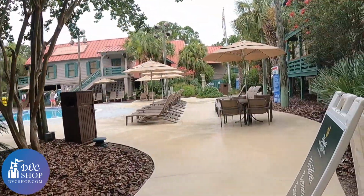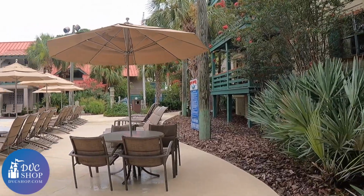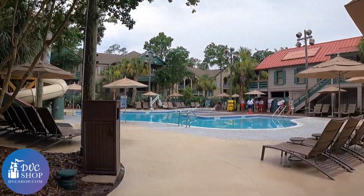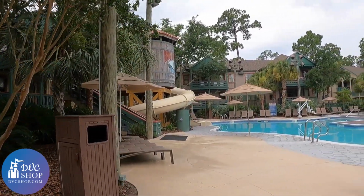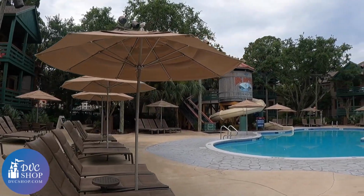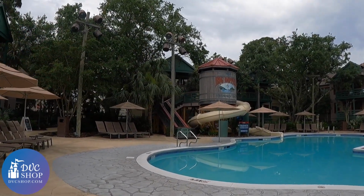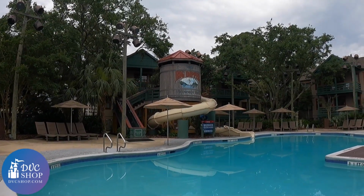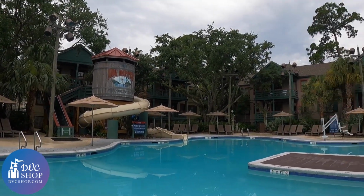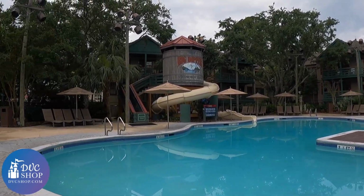During this resort tour, I'm going to show you the pool area at the main resort and then the beach area. First, we're going to take a look at the Big Dipper feature pool. The pool is very spacious. The slide is a lot of fun. There's plenty of seating throughout the area. Whether you're looking for seating under shade or out in the sun, there's plenty of choices all around.